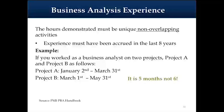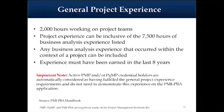And even at that, be careful, because we all know that we don't get to work 8 hours on a project in any one day. We have meetings, administration, lunch hours, and things like that. So keep that in mind as you're assembling your information to demonstrate your BA experience. And that's just, with an example, what we mean by non-overlapping activities.